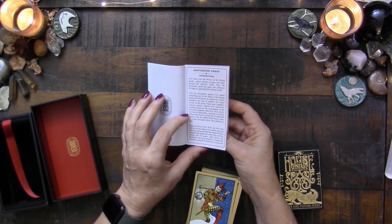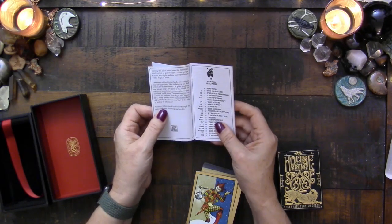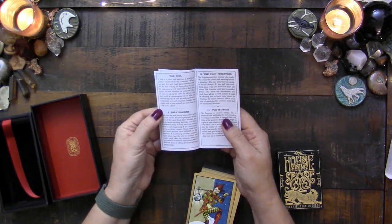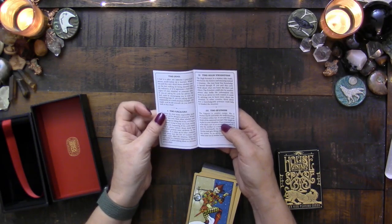So each of these would be a chamber that you would enter in, like the library and that kind of thing, right? Gives you the list of the major arcana, and then it goes right into the cards. So you have the Fool.